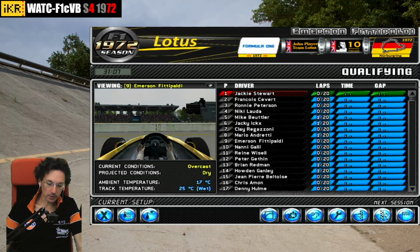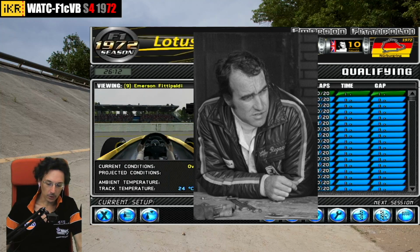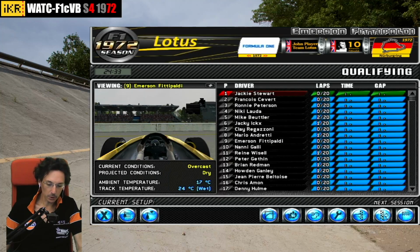Jacky Ickx went on to dominate the race. He set the fastest lap and led from start to finish. Fittipaldi retired with a seized gearbox, and Stewart and Clay Regazzoni in a Ferrari battled until they collided on the last lap at the Adenauer Forst. Stewart went off and crashed, but Regazzoni was able to finish behind his teammate Jacky Ickx to make a Ferrari 1-2.